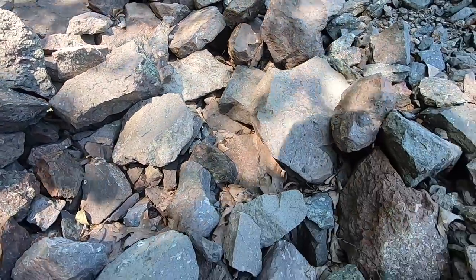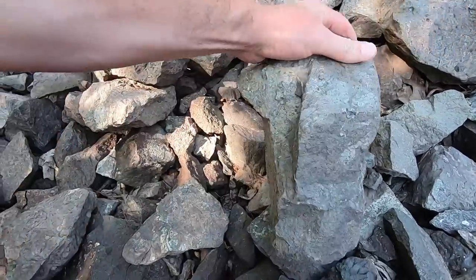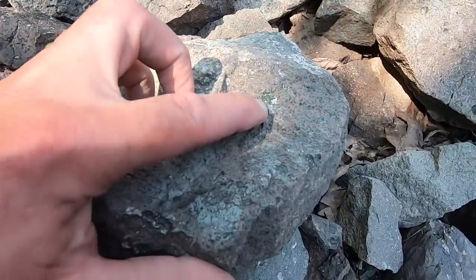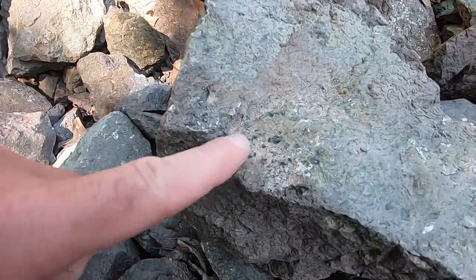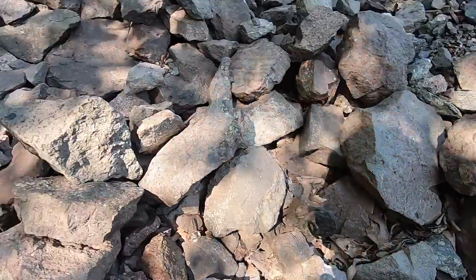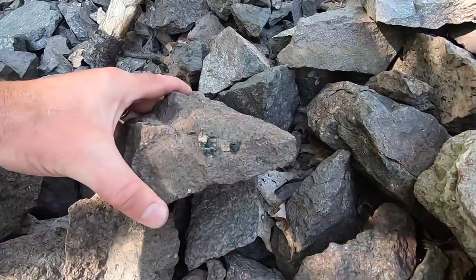This one down here looks sort of promising, but it's kind of a big rock. Let's see. Like that, possibly. Little pieces in there, but I really don't know what I'm doing. I don't want to haul 50 pounds of rock down the hill and find out that it's nothing.